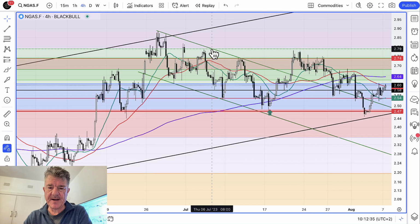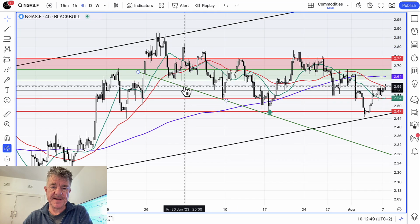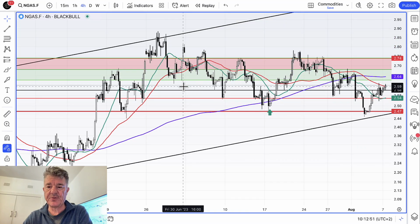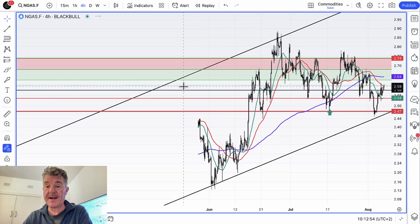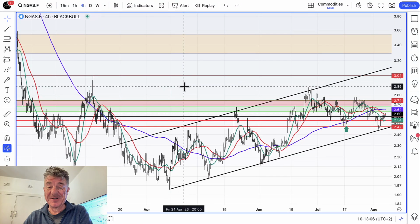This downward channel line can now be eradicated, removed. So let's get rid of this channel line. It's no longer of much consequence. And we're left with a broader channel line, this one going up on the 4-hour chart, just waiting for my charts to load. So there we go.